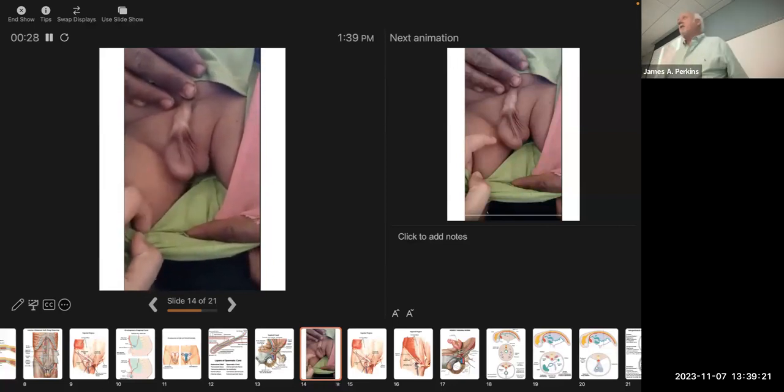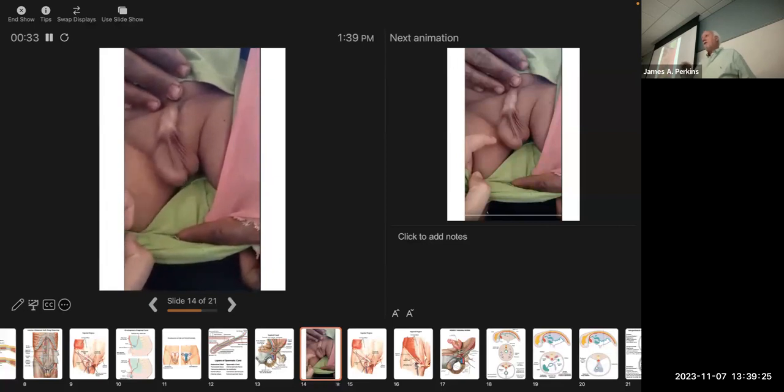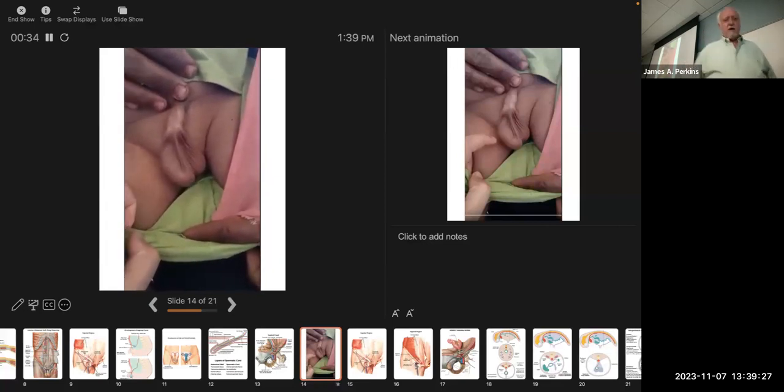Yeah, so that's the cremaster muscle actually pulling up on this kid's right testis.